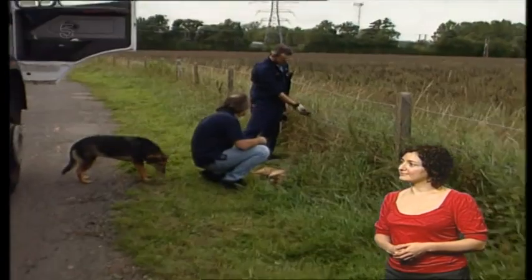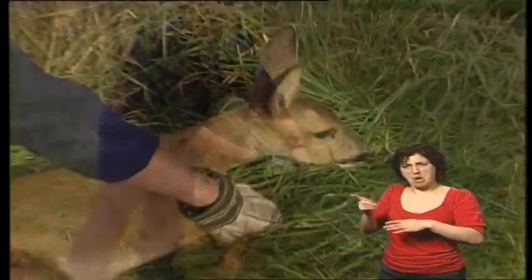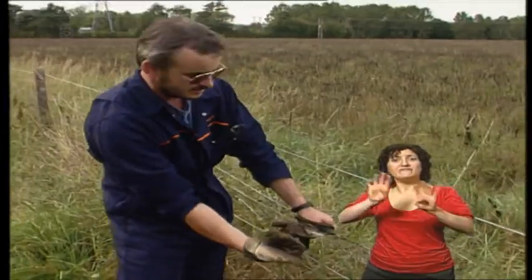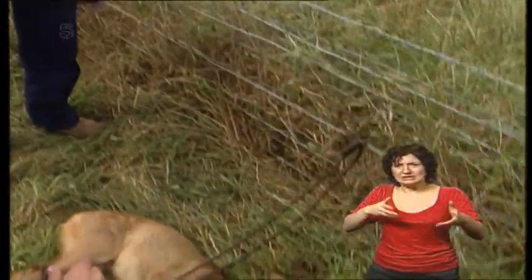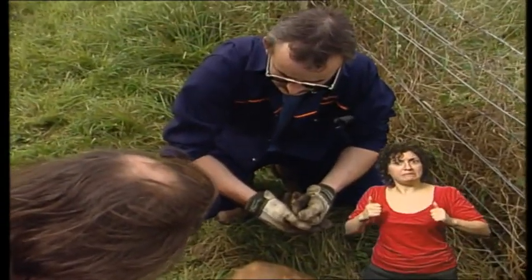I received a call from someone who was working at the side of a quiet road. He had found a young deer caught by its leg in a barbed wire fence. Well, I just lifted her up and turned it, and we got her off like that. Excellent. I mean, she seems pretty fighting fit. She's slowed right down now, though.